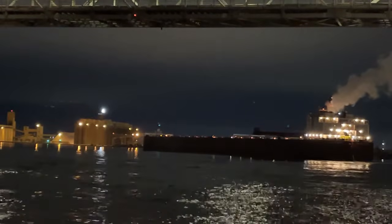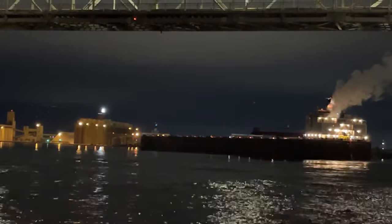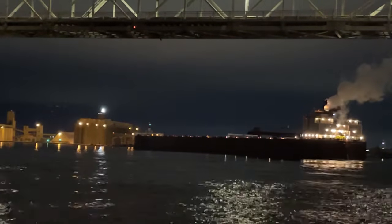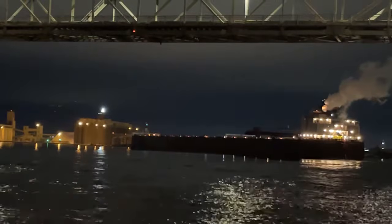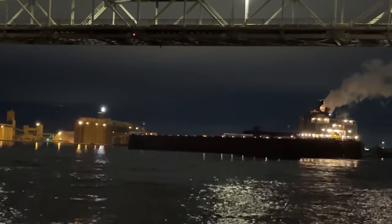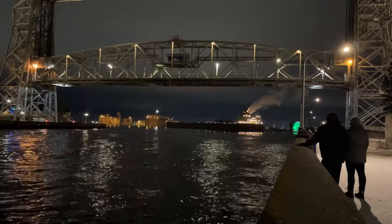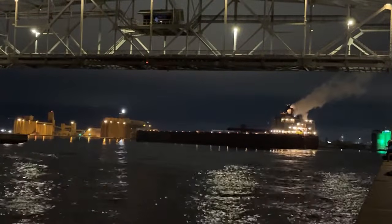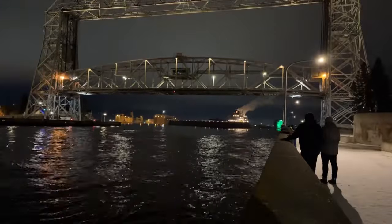And that crew, they're going to be pretty busy all night. They will be loading coal, so that ship is going to be completely full on the way out. Great to see that they made it in safely here to the Twin Ports via the Duluth entry. As you can see, you have the lift bridge going down.